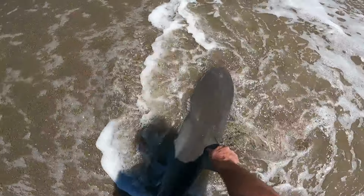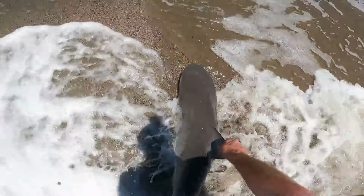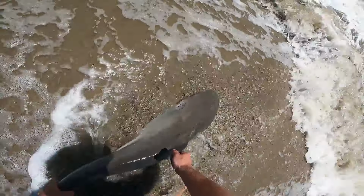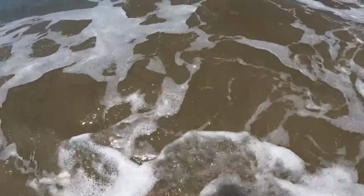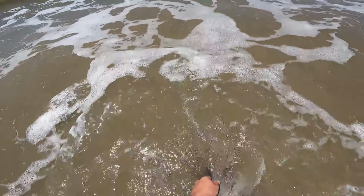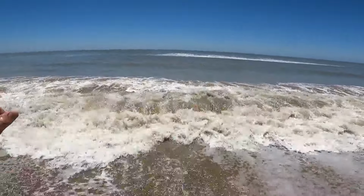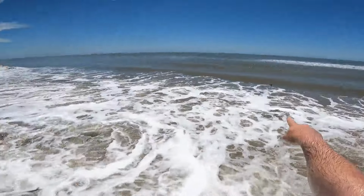Now when releasing sharks, you don't want to pull them backwards too much because they can drown. So if you can, you want to push them forward. Wait for the wave to come in. I'm holding him by his tail and his dorsal, just walking him out, and this is as far as I'm going with him. Wait for that wave, and I'm going to give him a big push, and he's gone.